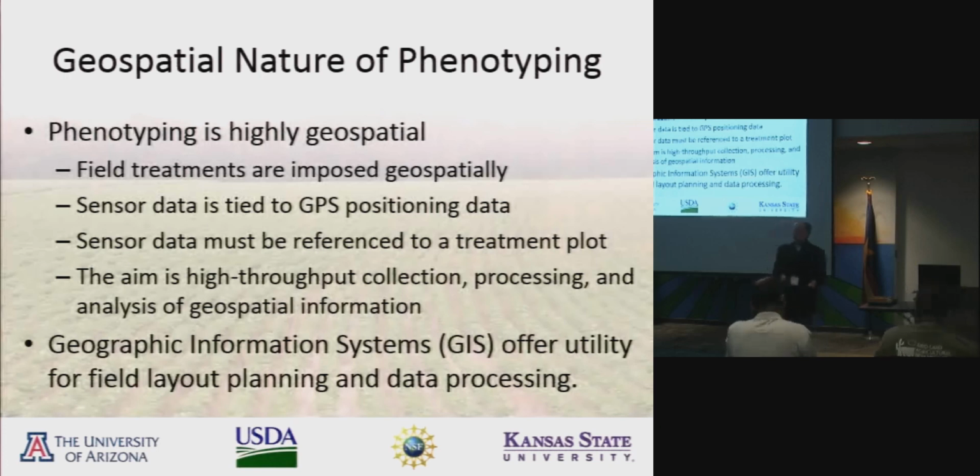Phenomics experiments are highly geospatial in nature. It follows from precision agriculture, where we were beginning to learn about how to treat different zones of a field differently, and beginning to think about agronomic data collected geospatially. In terms of phenomics, our field treatments are going to be imposed geospatially. The sensor data that we collect has to be tied to GPS positioning data to locate it. Sensor data must be then referenced to a treatment plot so that we know what treatment imposed at a particular location in the field should be associated with what sensor data was collected at that location.